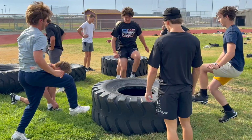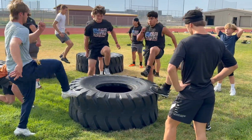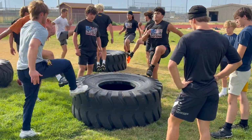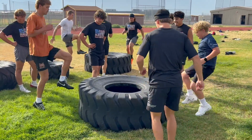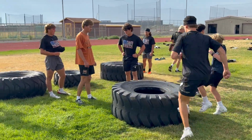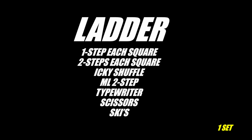They do 3 sets of 20 is our rep count. So they'll go to 20 reps as quickly as possible. It might take 10 to 15 seconds, and then we'll get them to full recovery. We tell our athletes on agility, let's get to full recovery. You only have 6 drills, so maybe 18 reps total. So full recovery is vital.